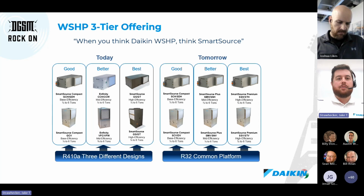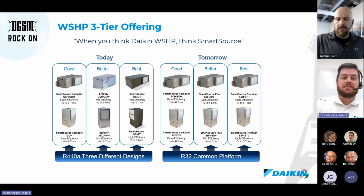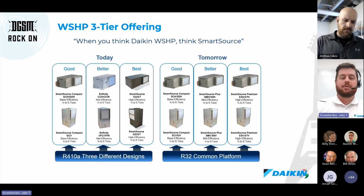To break that down a little further, you can see on the left the today, or I guess we could even say yesterday now, the R410A offering that we had, and then on the right, the tomorrow, which is really now today. Before, we had the Smart Source Compact, the Infinity, and then up to the Smart Source Premium. Where this got a little confusing was Infinity was the oldest platform. Then we released the Smart Source Premium. Then we went back and added a compact offering. What we're doing now is standardizing across those three tiers.